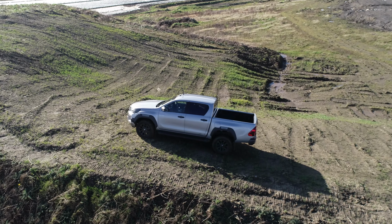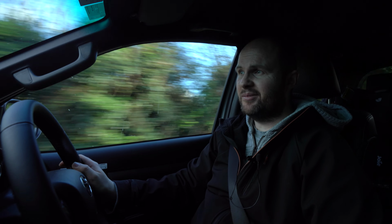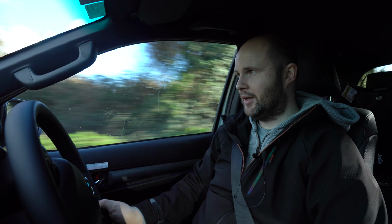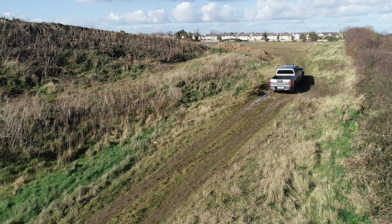So you got an eco and a power mode. If you press the power button, the engine gets a bit louder and the gears hang on for a little bit longer. Here's a bump. You know, in that sense, the suspension is great.